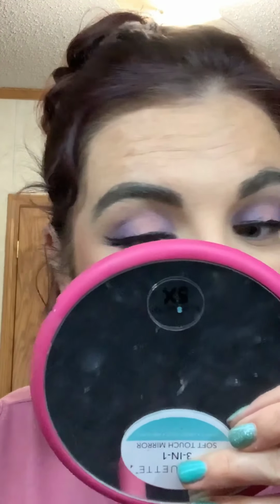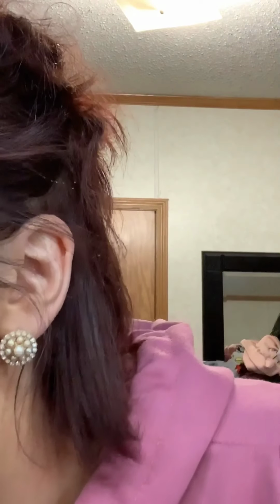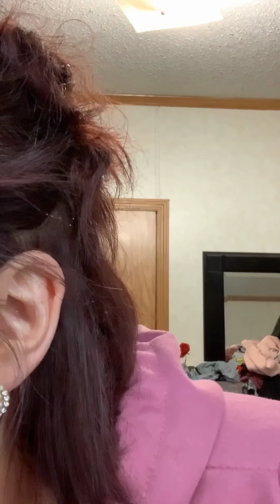So perfect. Okay, so now that we got that all finished, what we're going to do is finish up our lower lash line, of course. For my lower lash line, I'm just going to smoke Toasty down at the bottom. No. I'm going to try this messy bun. I'm kind of wondering how that's going to go. So that's what we're going to do.